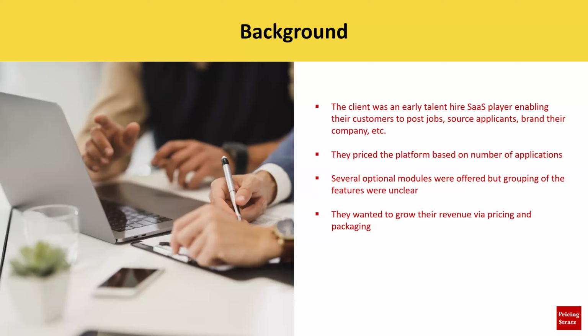And they had several optional modules. However, the grouping of the features was a bit cluttered and unclear. There wasn't a clear upselling path. And the team wanted to explore how to unlock more value and increase their ARR via pricing and packaging.